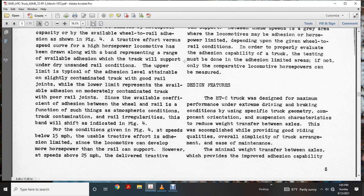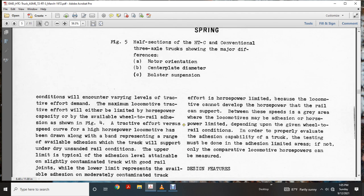For the conditions given in figure 4, at speeds below 15 miles an hour, usable tractive effort is adhesion limited, so the locomotive can develop more horsepower than the rail can support. However, at speeds above 25 miles an hour, tractive effort is horsepower limited because the locomotive cannot develop the horsepower that the rail can support. By trimming the speed of the gray area where the locomotive is both adhesion and horsepower limited, under the real conditions, the adhesion capability of the truck can be properly evaluated.